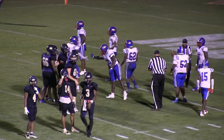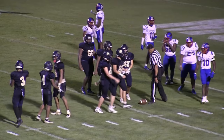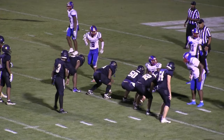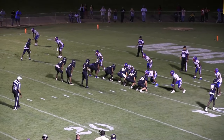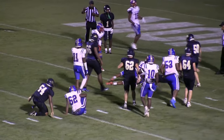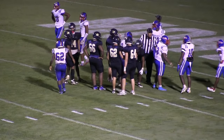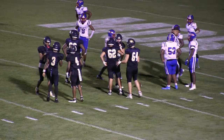Sowers on the scramble. Not much gain there. We'll bring up second and goal. All handed off to Christian Hobson. Picks up good yardage, 5 or 6 yards. And an inch a little closer. Gonna bring up third and goal and about the four.